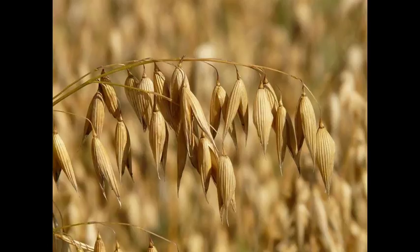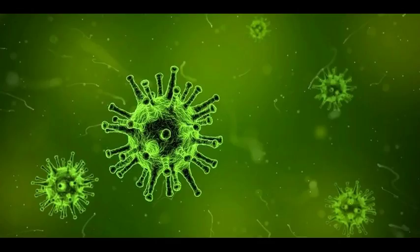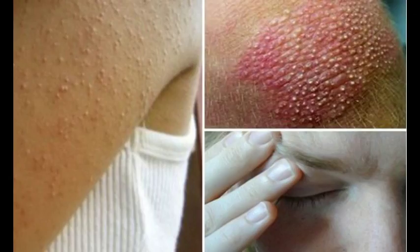Celiac disease is an immune disease in which a person is intolerant to gluten, a protein found in grains including rye, wheat and barley. It is estimated that around 1% of the American population has celiac disease. When an individual with celiac disease consumes gluten, the immune system responds by causing damage to the small intestine. This may lead to abdominal pain, diarrhea, bloating and fatigue, among other symptoms.